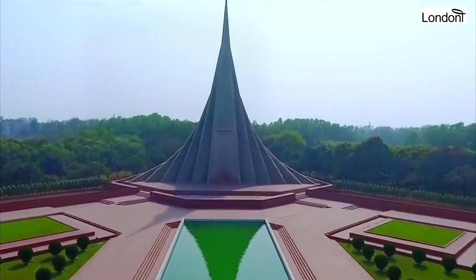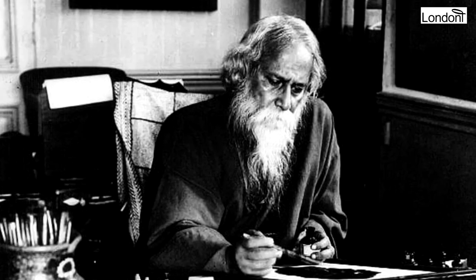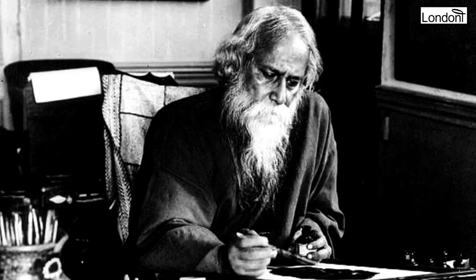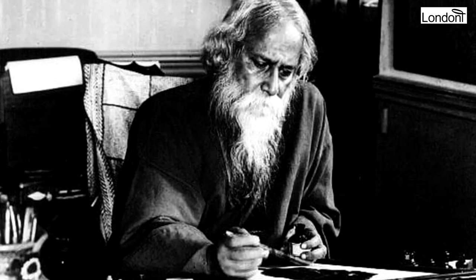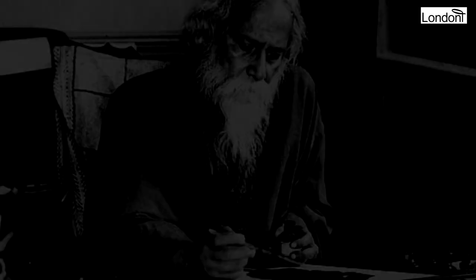The Jatiyo Potaka was designed by a student, with Shiv Narayan Das, a Bengali Hindu, being accredited with designing the original one, which had the country map in the circle, but this was later removed to simplify it. The national anthem of Bangladesh is Amar Sonar Bangla, written by poet Rabindranath Tagore, who won the Nobel Prize for Literature and who also wrote the national anthem for India.